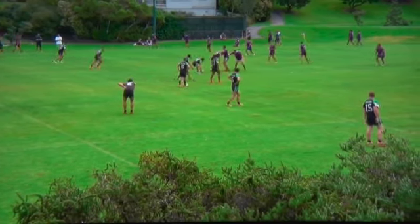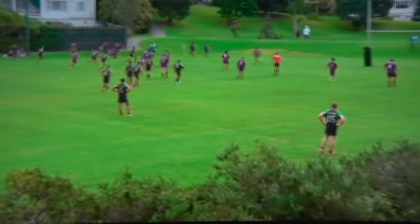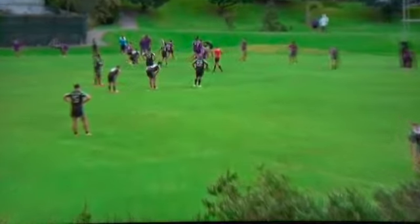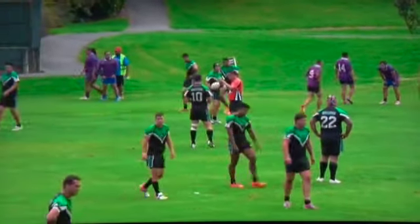14 at dummy half again. He goes left hand side again to 19. 19 passes out to number 12. And number 12 tries to offload it, loses the ball. No, it's been stolen. Number 9 has been penalised from Richmond.